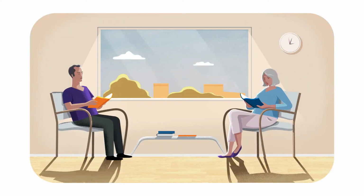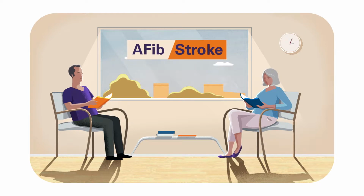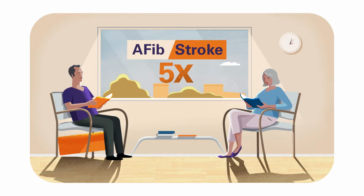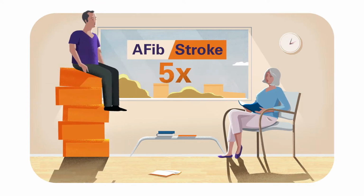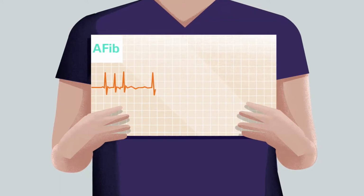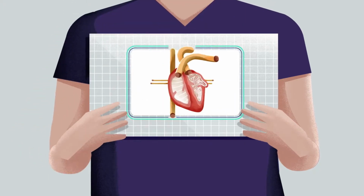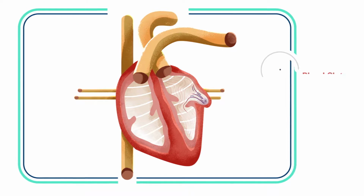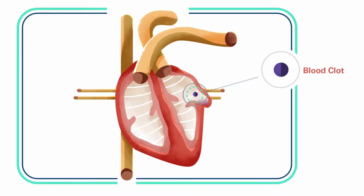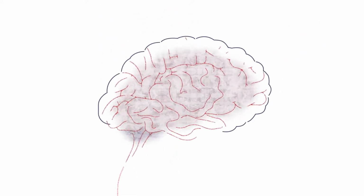You probably already know that atrial fibrillation, or AFib, increases your risk of having a stroke. In fact, on average, a person with AFib is 5 times more likely to suffer a stroke than someone with a regular heartbeat. That's because AFib causes your heart to beat irregularly, which affects its ability to pump blood normally. And when the heart doesn't pump as it should, blood can collect and form clots. If a clot escapes, it can cut off the blood supply to the brain, causing a stroke.